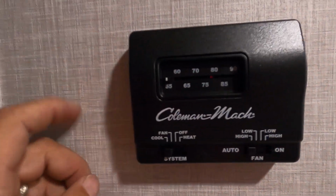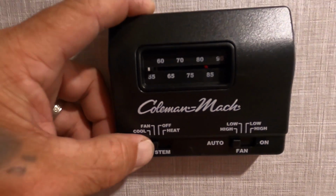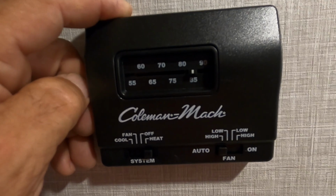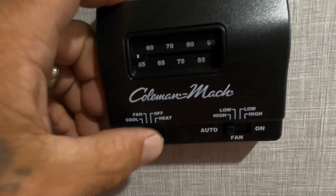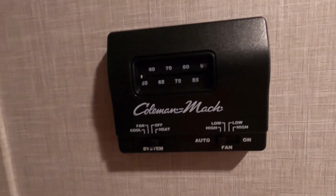Coming down here to your system, turn on your AC. You hear that come on quickly. Shut that off, shuts off quick. Turn your heat on. Shut that off. Turn the heat off here. You'll see that the heat fan always takes a little bit longer to shut off.